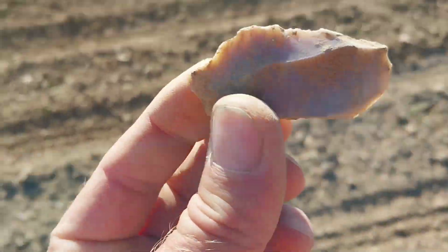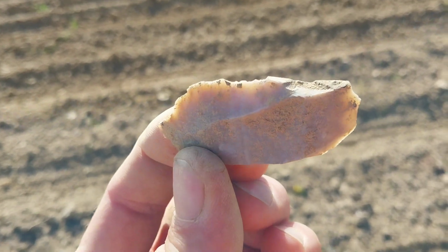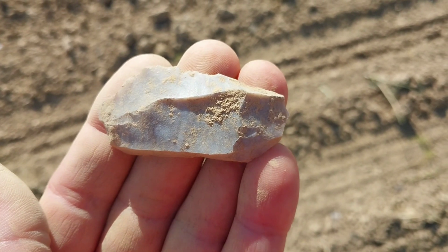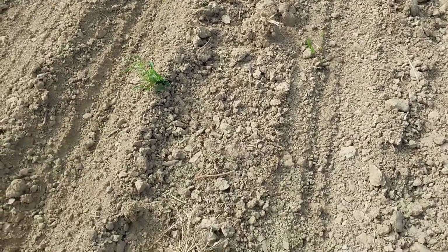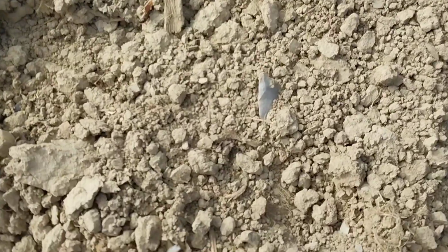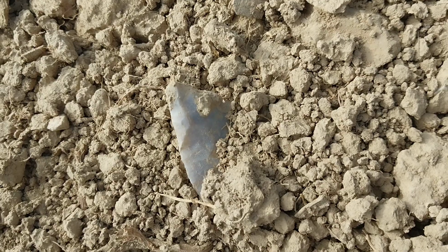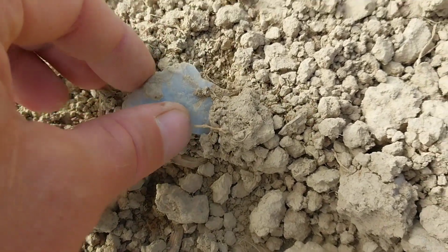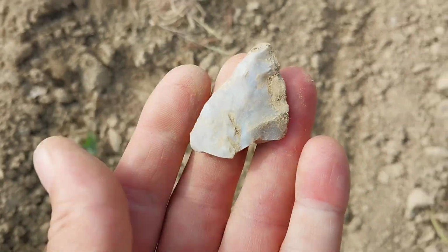But here's another decent tool with some usage on it. Flint Ridge, probably Vanport. I bet this is broke. Another broken tip of something great.